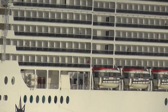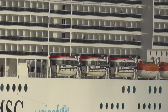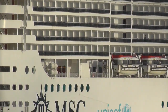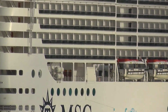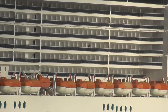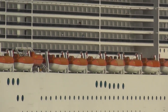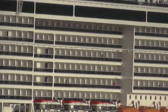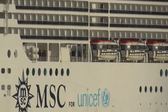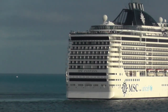So you've got three there. There's not four. There's another one there. That's one of those boats. No gaps, so I wouldn't mind betting that taxi that's just come back to the ship will be lifted onto the other side. So unless the boat turns around significantly, we're not going to see it.